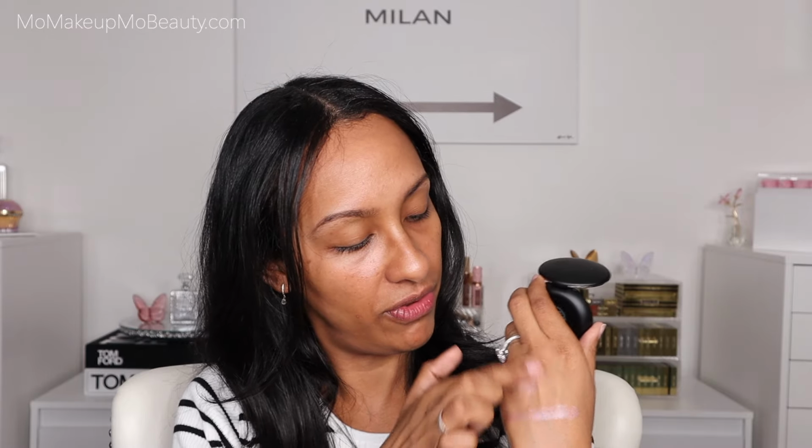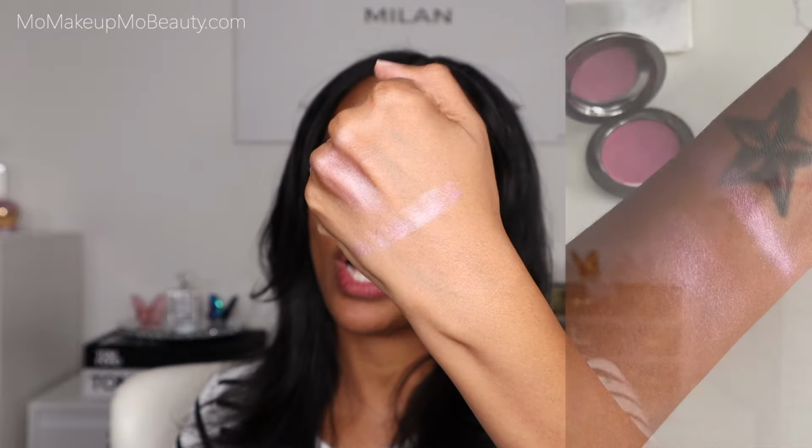So pretty. So the way I've seen this applied is Gucci just puts it on like a blush highlight, which I think is a great idea. So we'll see. So that's, I want to call that a heavy swatch. Let me kind of sheer it out and let's see what that would look like. It's gorgeous swatched. Let's see how it's going to look on the face.